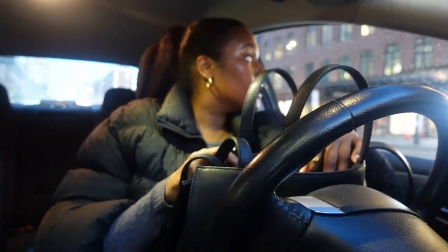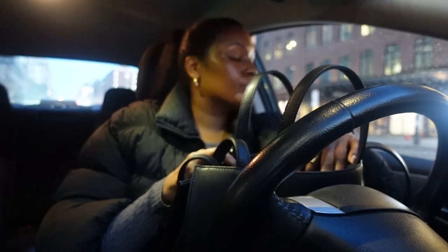I need to get quarters for parking right now because I need to pay this meter, but hopefully these people give me quarters, because I don't know, but we're gonna see. We gotta figure this out, because the line is long as f***, but let's go. Let's see what we're doing.